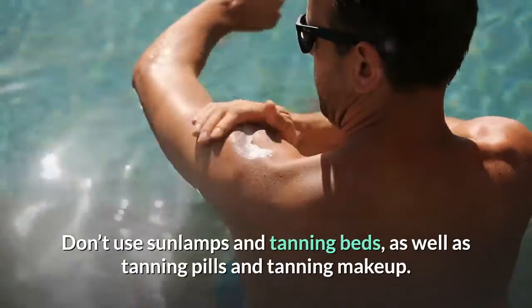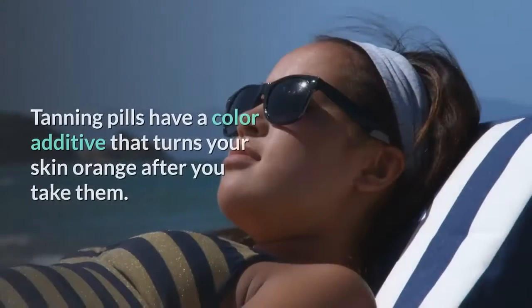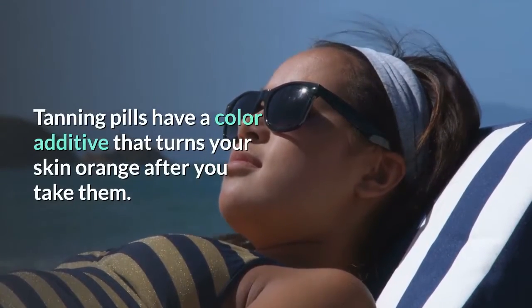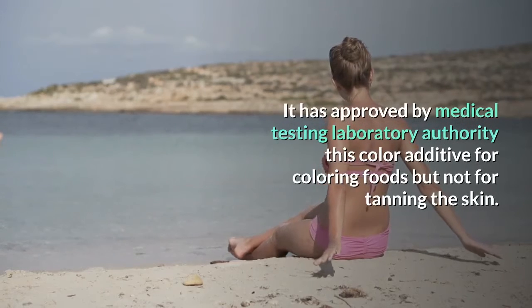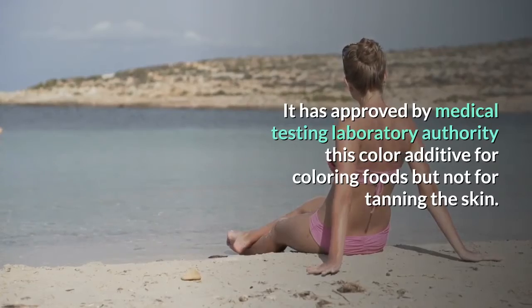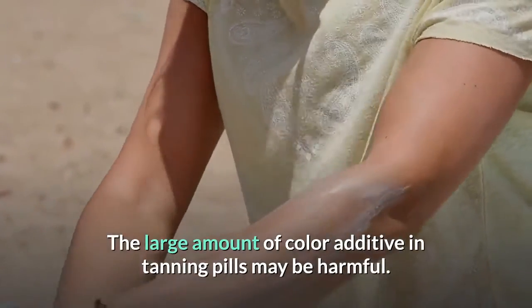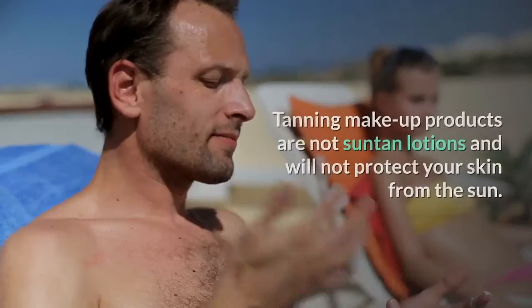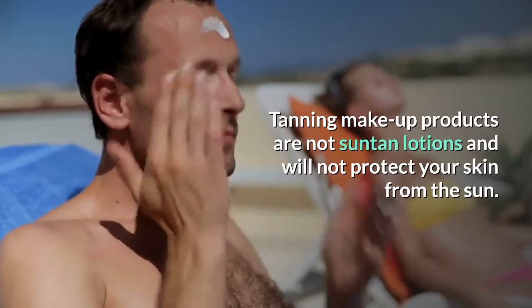Don't use sun lamps and tanning beds, as well as tanning pills and tanning makeup. Tanning pills have a color additive that turns your skin orange after you take them. It has been approved for coloring foods but not for tanning the skin. The large amount of color additive in tanning pills may be harmful. Tanning makeup products are not suntan lotions and will not protect your skin from the sun.